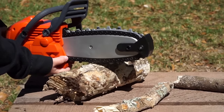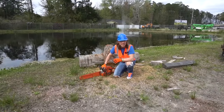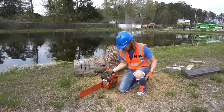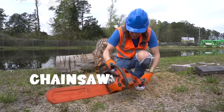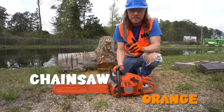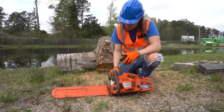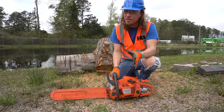All right, my friend. Remember we're gonna talk about a chainsaw? Well, we got one right here. How cool is that? It's nice and bright and orange. One of Handyman Hal's favorite colors. Oh man, remember, this is an adult tool, so only adults can use it because it's really, really sharp and it can hurt you. We're just gonna show you how it works today, okay?